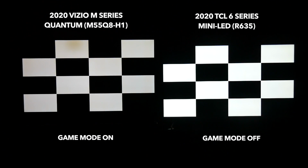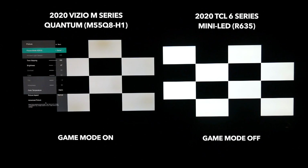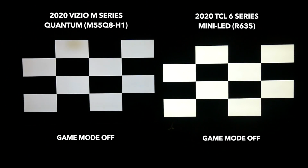Big difference. All right. So outside of game mode, TCL is very slow. Let's take the Vizio. Let's take it back out of game mode. I just picked something outside of game mode. Now they're both back out of game mode. As you can see, the Vizio is faster outside of game mode by a lot. All right. It's faster.